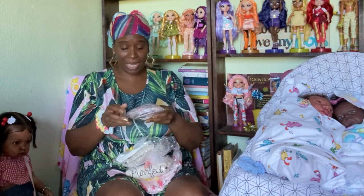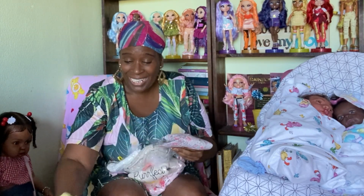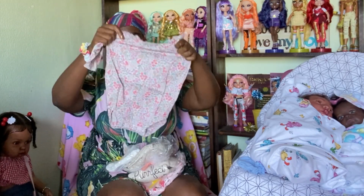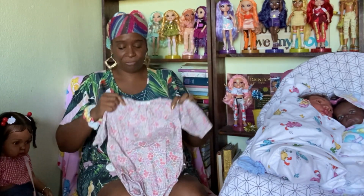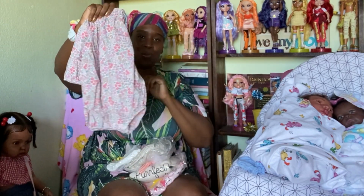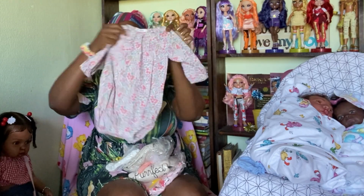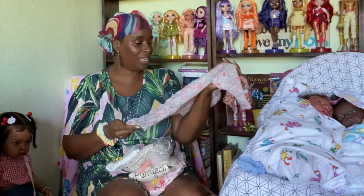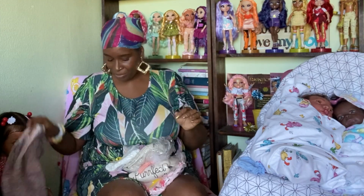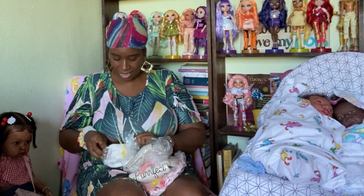So Betty sent me a lot of stuff. She sent me stuff even for my other babies. Thank you, Betty. Thank you so much for sending me this beautiful box opening with all these lovely pieces that have a variety of stuff for all my babies. There's another little sweet all-in-one piece. This is cute. This is gonna look so nice with like some tights and a little shoe, little sweater, little cute romper.